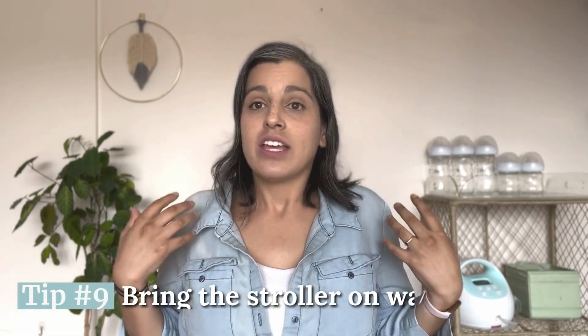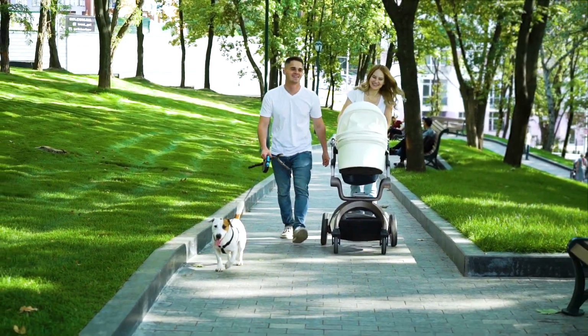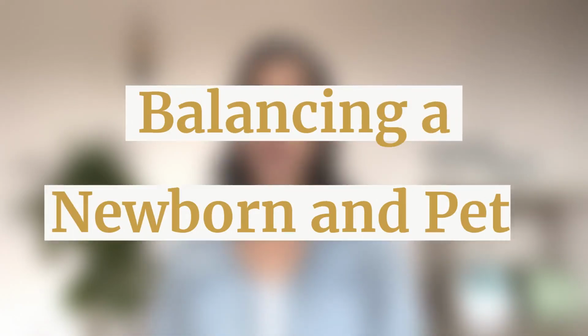Tip number 9, get your dog used to walking next to a stroller. We practiced with an empty stroller, and while our neighbors looked at us funny, it really helped Yuki and Rocco get accustomed to it. That really laid the foundation so that now we've taken over 100 strolls with baby T actually in the stroller, which is way more fun. Which leads us to our next section, balancing a newborn and pets.